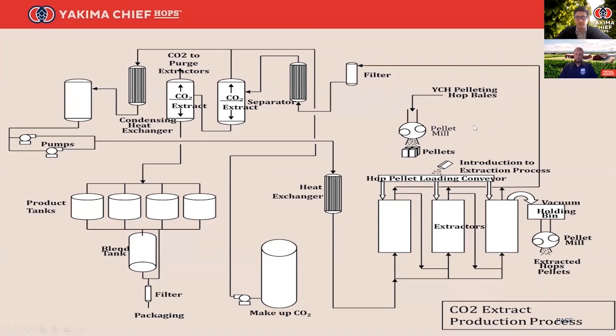From the pelleting plant, we package everything in foils, and then we introduce those pellets into the extractors. From there, we flow the supercritical CO2 through. It goes through a filter, so you have a nice pure extract with no particles. Then it goes up to the separation skid, where we basically just vaporize the CO2 off, and you're left with the extract. And then that CO2 goes through a cold water heat exchanger, is recondensed back into a liquid and recirculates back to the system. Historically, we've recovered 98%+ of our CO2.